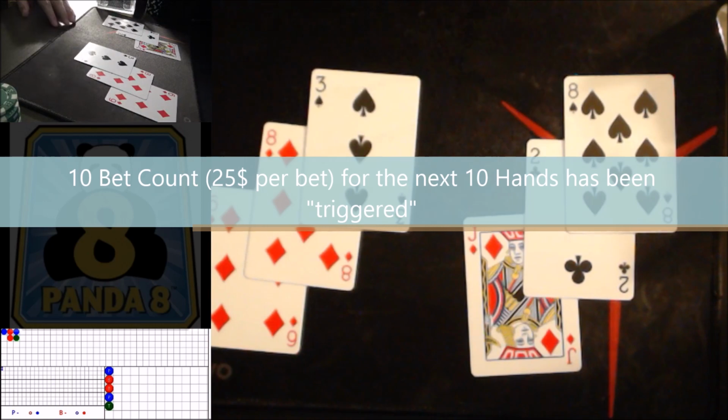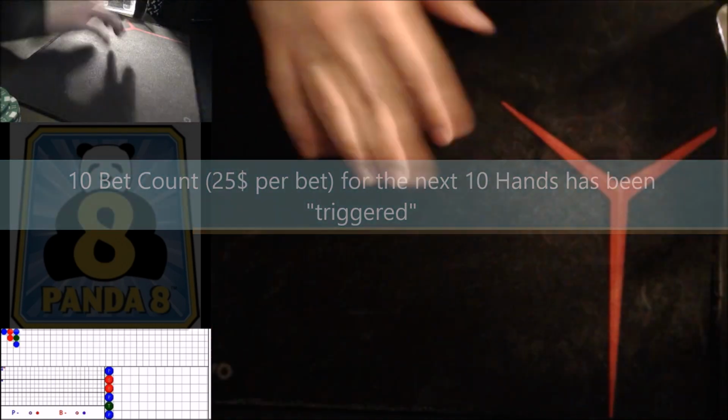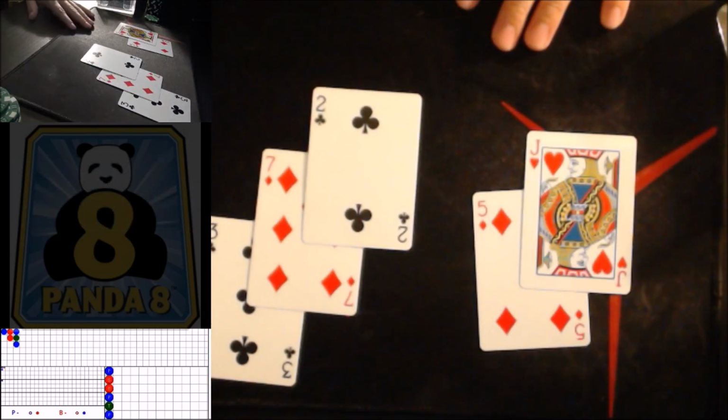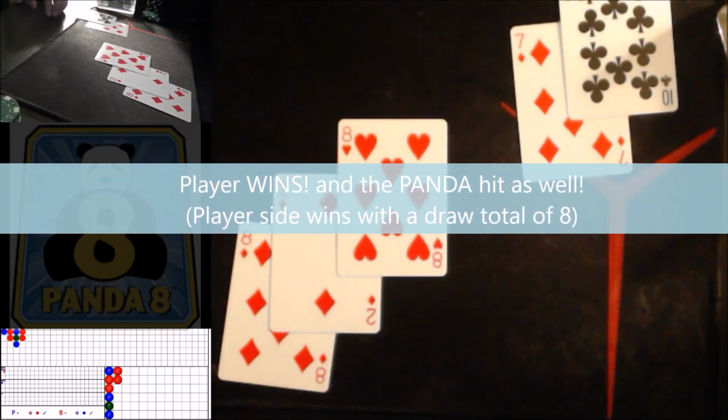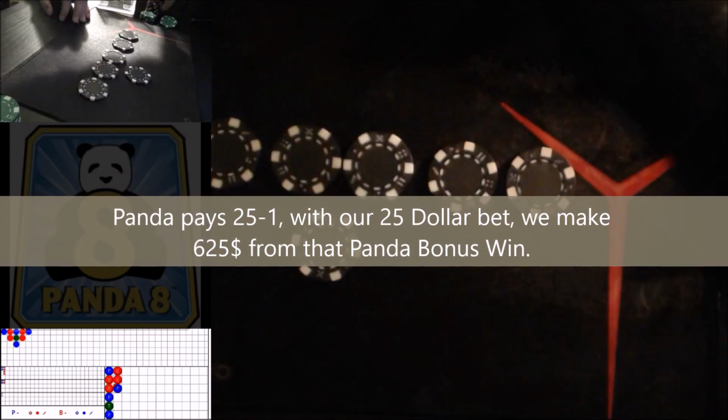And our 10 bets with $25 each is going to be $250 in the event that it doesn't chain into more bets and have us restart the count. If you've checked out some of the other videos of the live simulation, you would have already seen that demonstrated and how that works and how it sometimes doesn't work. But right here, super excited, in our fourth hand into these 10 bets after that player tie hit, we hit a Panda. And with that $25 bet, the payout's 25 to 1, so 25 times 25 is 625.